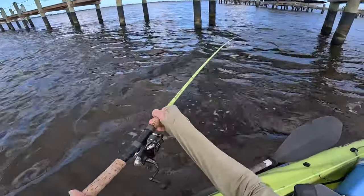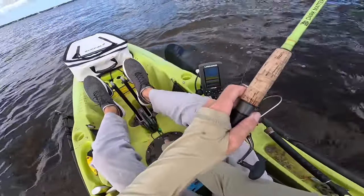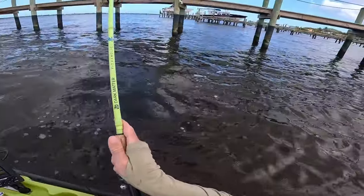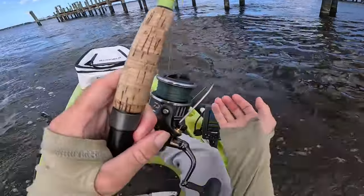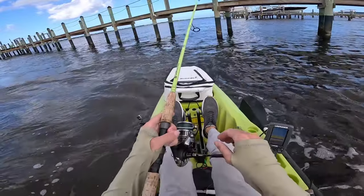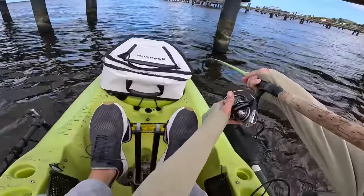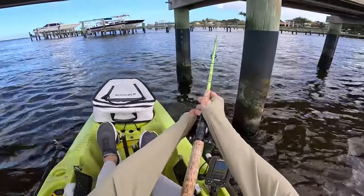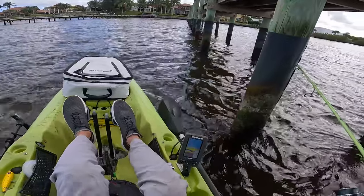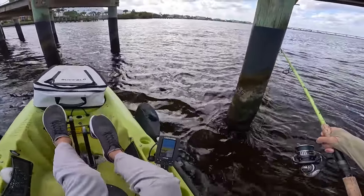Oh, I still got him. This is crazy. This is a smart jack right here. I'm trying not to lose my lure, so that's why I'm opening the bail. Oh God, nope. This is a smart fish here. Very smart fish.